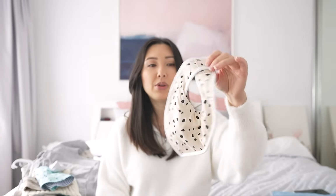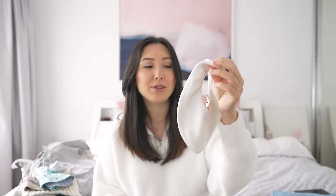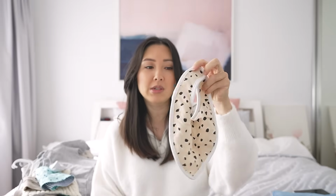You can get cheapo ones like this that come in like a pack of 10 from Best and Less, or you can get some nicer ones. These ones are from Kmart. I kind of have like his going out bibs and his at home bibs. So we just keep a bib on him all the time, and we've got a bunch in the nappy bag, a bunch in the pram caddy. We have bibs everywhere. So you'll probably end up with lots of them, but maybe don't buy too many at the start and figure out which kind of bibs you'd like and fit best on your baby first.